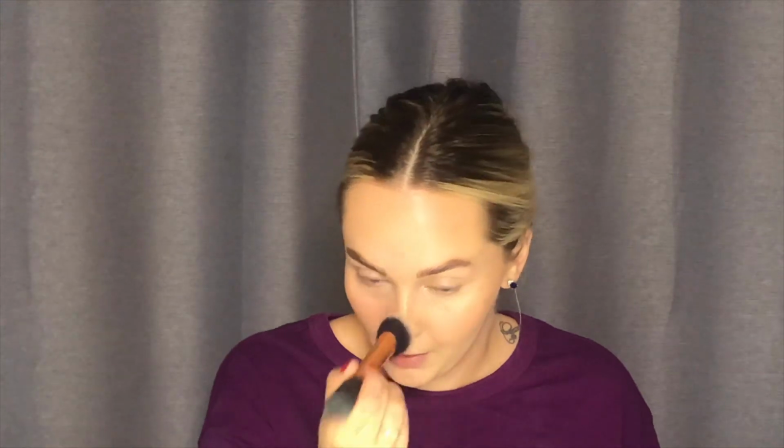It's nice and soft. And just like kind of bring it up a bit. Because let's be real, when you get a sunburn, it doesn't just hit the fucking apples of your cheeks, it's literally your whole entire face. But I mean, we're not trying to do like a sunburn look, but let's just think of where the sun would actually hit if we're wanting to look more natural. And then just a little bit on the tip of my nose.